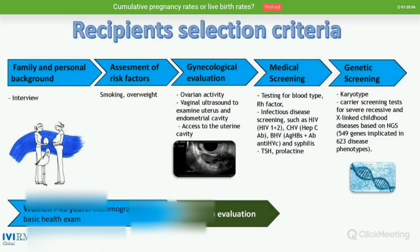It is true that we can select the recipient, to be sure that we are going to be helping women get pregnant, but the condition is that they are healthy women.